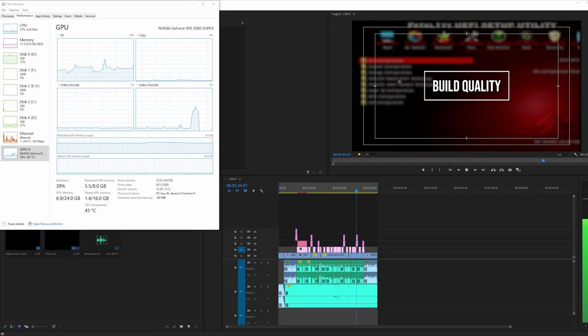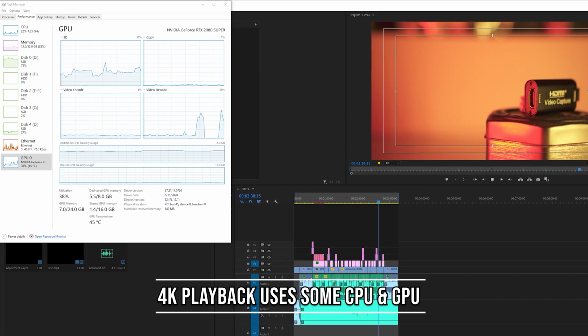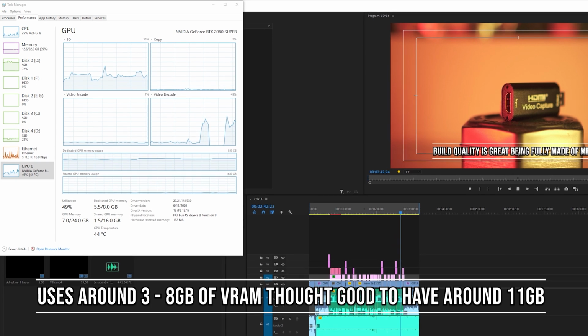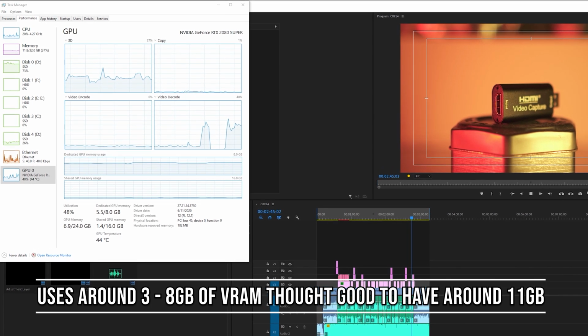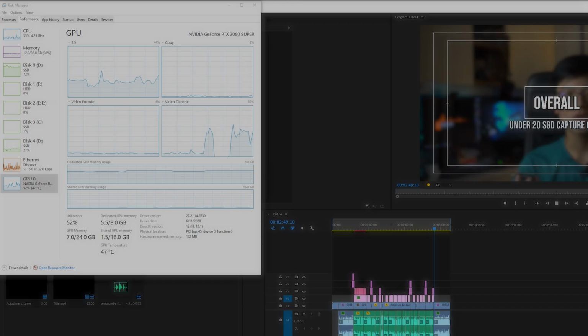Doing playback on the timeline, you do have some GPU usage, though it's mostly in the video decode engine that is being used. Also with a fair bit of VRAM, it depends on how many clips you also have playing in the background, and it also does use the CPU, so this is where your CPU and GPU will matter.